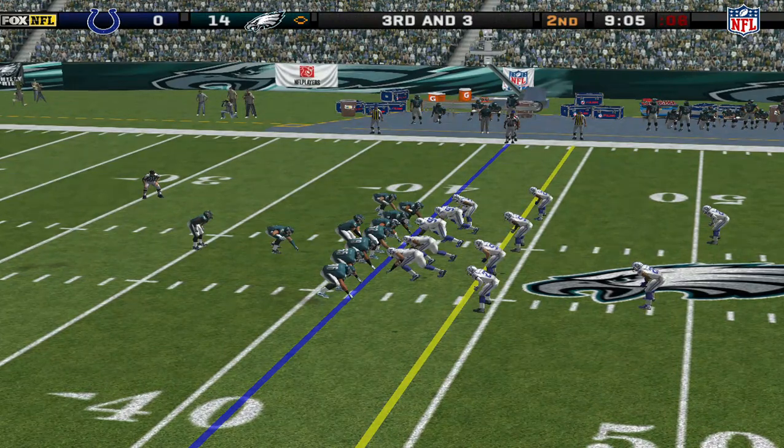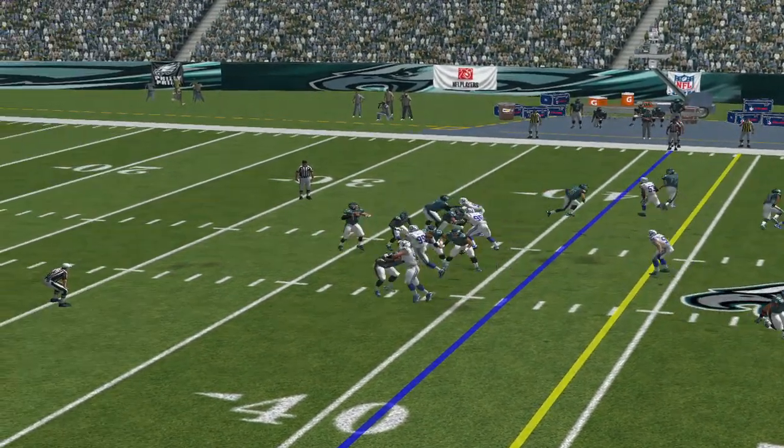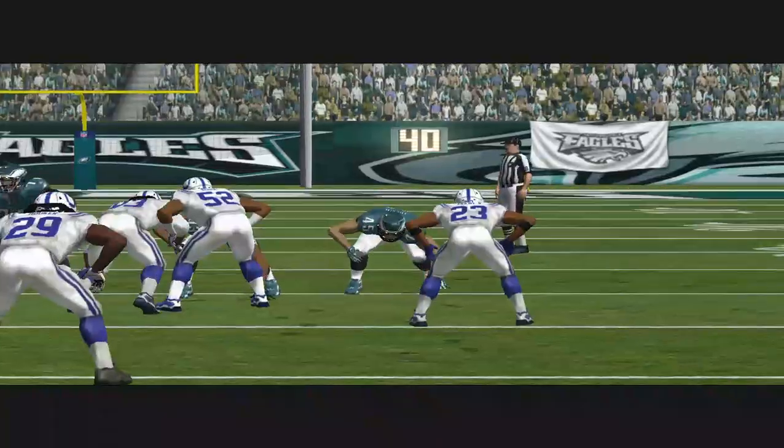The Colts come out in a 4-3. Gets rid of it. Goes up, makes the catch.